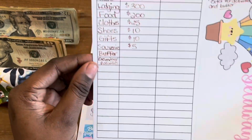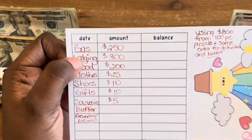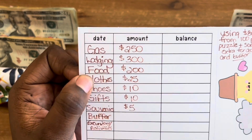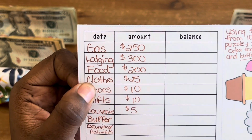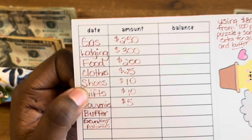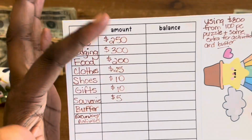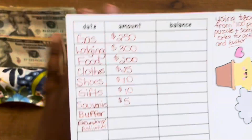It's not going to be a long extended stay. I'm using the $800. $250 will go towards gas. $300 will go towards lodging. $200 will go towards food. $25 will go towards clothing if I need anything. Shoes receive $10. Gifts $10 and souvenirs $5. And I may or may not need all of this for each of these categories, and that's fine.